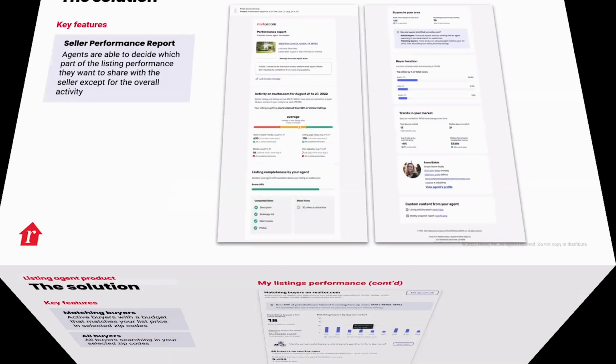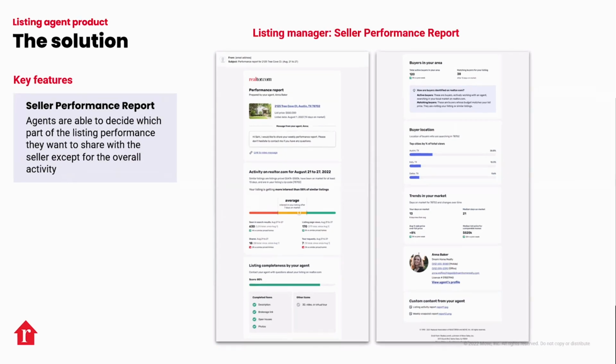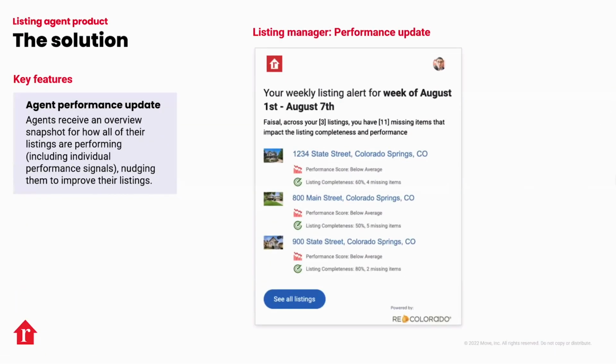And then, of course, on top of that, it's got fantastic seller performance reports that you can share with your sellers, multiple sellers, family members, that keeps them up to date on what's happening. You can pick and choose which pieces of the report that you want to include or don't want to include. Plus, it also gives you a lot of fact-based information to have maybe some conversations, especially as the market continues to change, on maybe some things that the seller needs to do to make their property a little more competitive in their market.